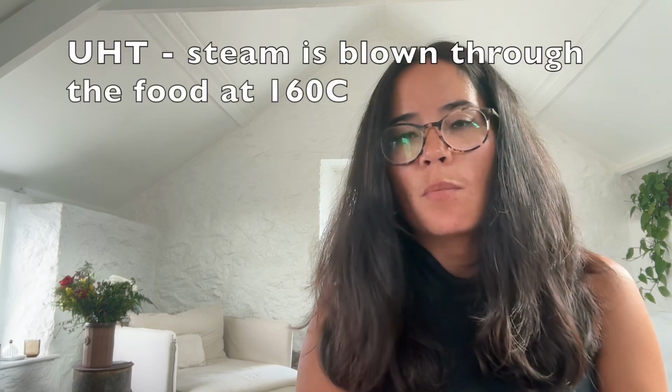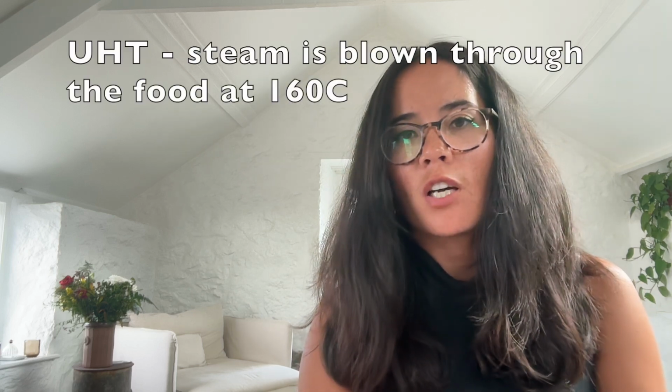Ultra high heat treatment. This involves blowing steam through the food at super high temperatures of 160 degrees Celsius, killing all the bacteria and their spores. Milk is a great example of a food which undergoes UHT, and that's why you'll see on the side of some milk cartons UHT milk, but it does taste slightly different to fresh milk.